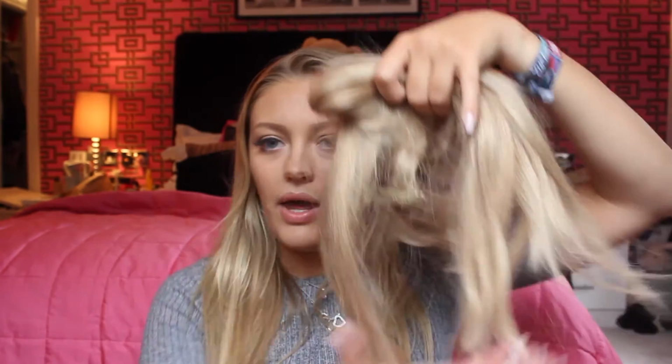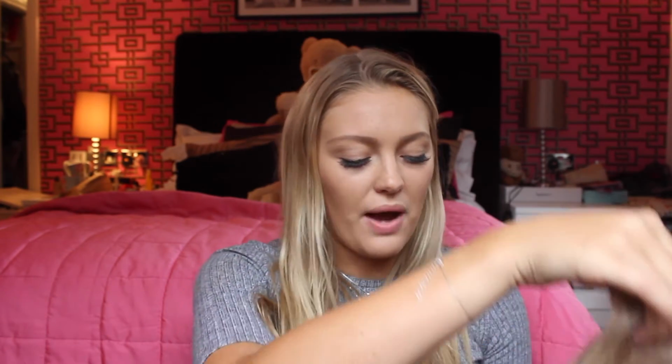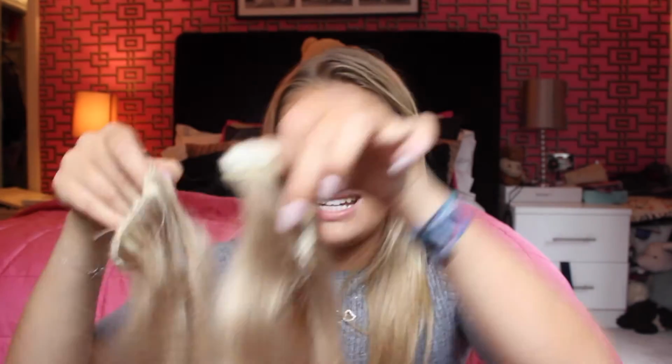I do take reasonably good care of my extensions. I brush them often, before putting them in my hair and after. And I don't just throw them all in together. If you throw your extensions in a ball like this, because I've done it a few times, they can get knotted together and you're trying to separate them. That can happen, so you do have to be careful with your extensions. You can't just throw them all in a bag together, because you're going to have a bit of a nightmare.